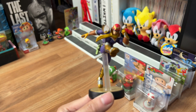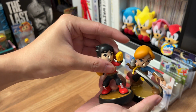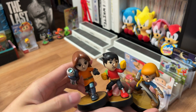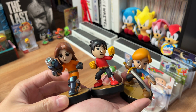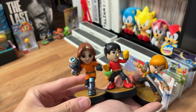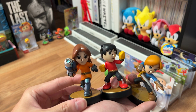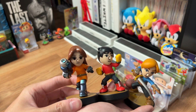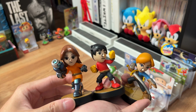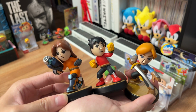Now we got the Mii Fighter Trio Pack. I have a very interesting story about these, because I still remember purchasing these at a Target nearby, not my local Toys R Us. The Toys R Us that was near the college that I was visiting, sort of a college tour that day. And afterwards I was like, Dad, can we go to Toys R Us so I could buy the new amiibo? So I bought this, and yeah, it was great. I mean, it was pretty chill.